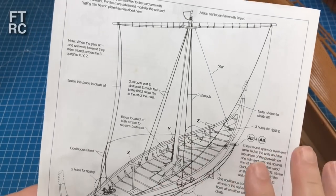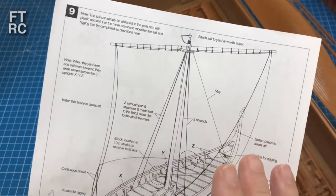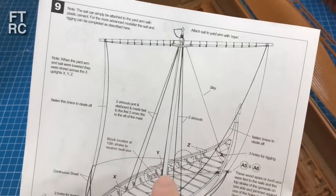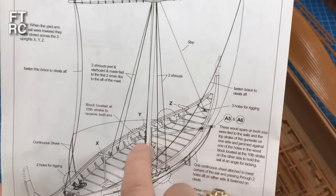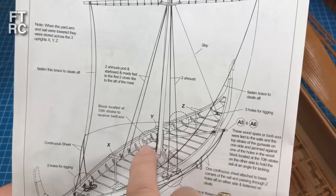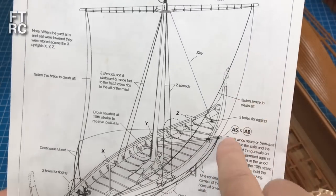That's something I've only really learnt recently. I've been around ships all my life, but when it was explained to me, the reason that tacking works is because of the aerofoil shape of the sail. So what they do here is take that little beam and lock it into a point on the side of the hull, and then lash it to a part of the deck and also to the bottom of the sail.